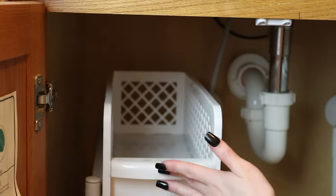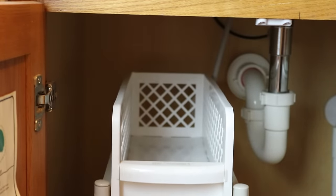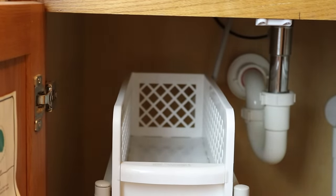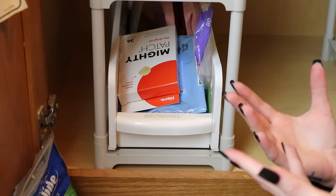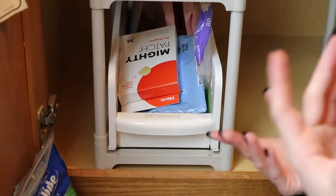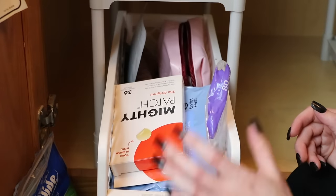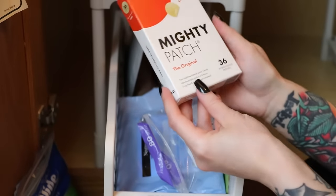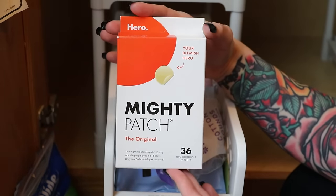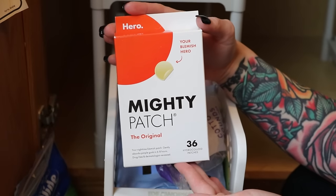So that top drawer is now empty. We have one more drawer to go right here on the bottom. And this drawer down here is like my skincare, acne stuff, you know, just things like that. So we have quite a bit of stuff in here. The first thing is another favorite product of mine. These are the Hero Mighty Patch Pimple Patches.